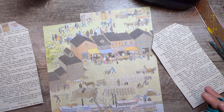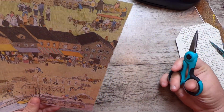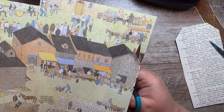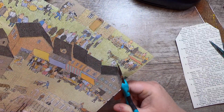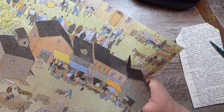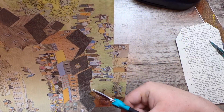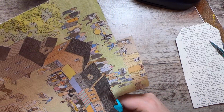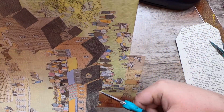Something to fill up this space quite a bit. So let's take, we'll go in for something large like this house. And I'll probably do a couple at a time. These little scissors make fussy cutting a lot less painful, so it shouldn't take me a huge long time to do this.